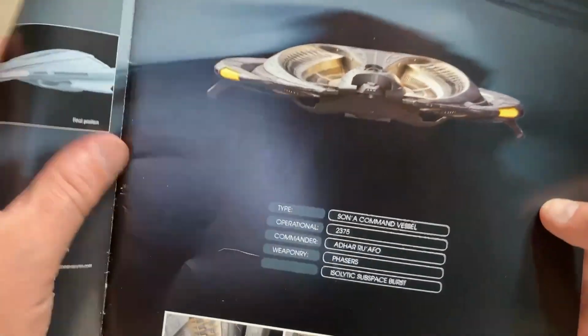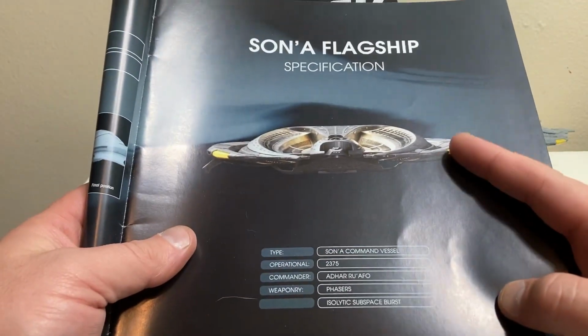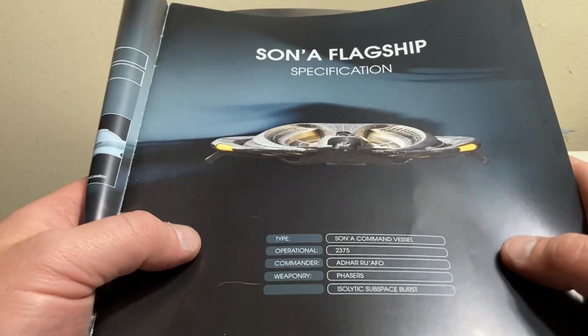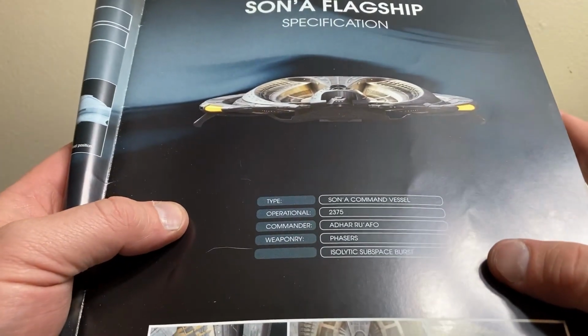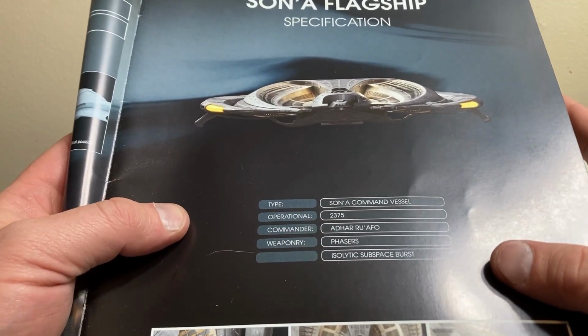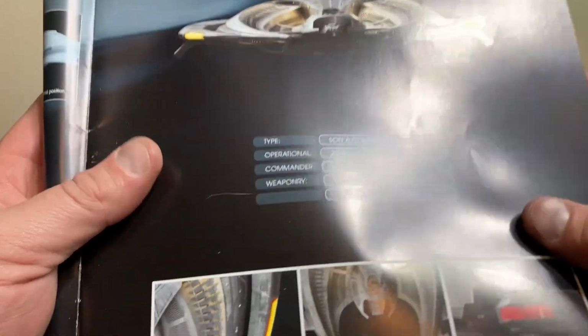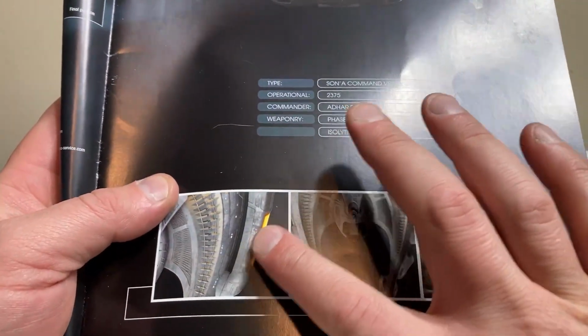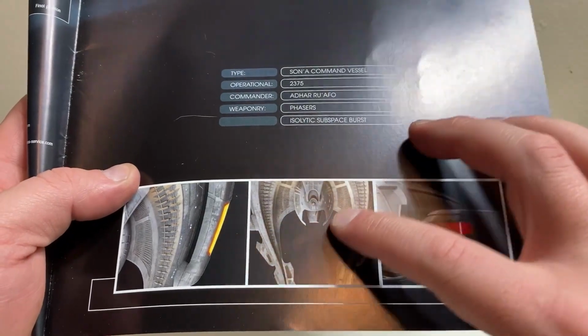And again, I love the Sona ships. They look great. I can see the inspiration taken from simple shapes. I love the way this looks coming at you. It looks really good, nice and alien. It is a Sona Command vessel, live around in 2375. Commander Adar Ru'afo, and weaponry of phasers and isolytic subspace bursts. Then we have the shot of the nacelles, the nacelle warp area, and the back of the ship. And there we go for the table of contents and whatnot.